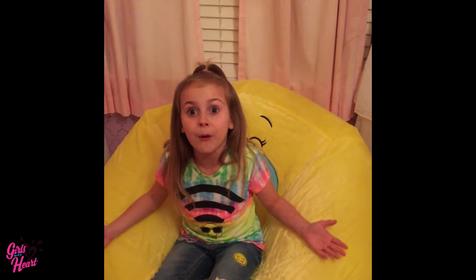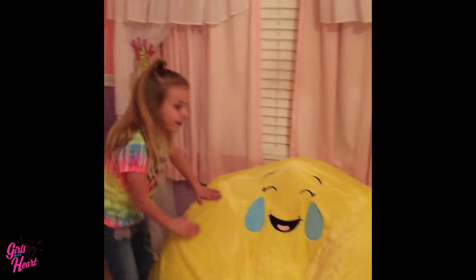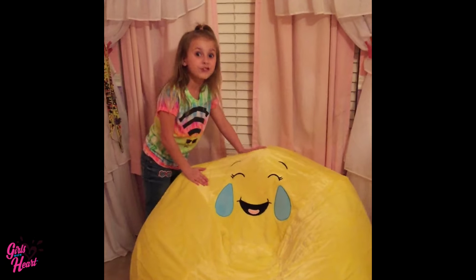Did you know inflatable furniture existed? Like this chair. It's like you're pushing into a mattress, but just better. It's inflatable.